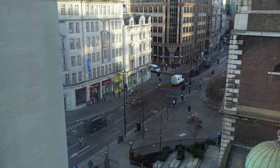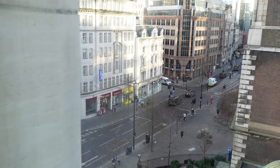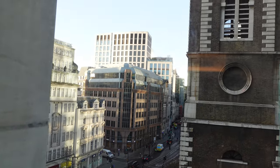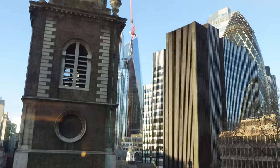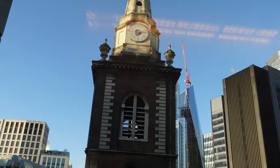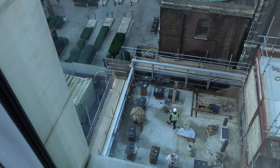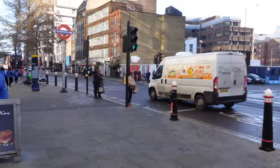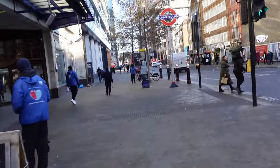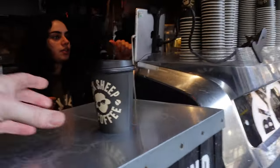And I can spot a Pret down there, so I'm definitely going to call there and get a pastry. I like a Pret croissant or something, pan au chocolat. Yeah, lovely London. Oh, that's a nice clock up there. And the construction men doing the stuff down there. Coffee. Oh, black sheep. Thank you. Cheers.